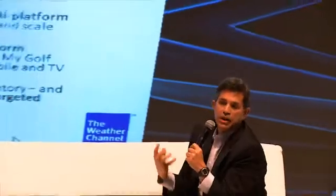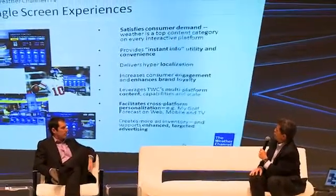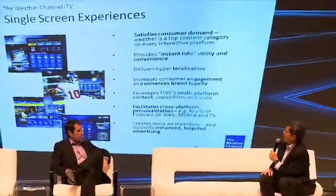If we can go to the PowerPoint, I'll show you a couple of screens of our utility weather app, which is currently on DirecTV. We have one on Dish, as I mentioned, and we're building to the Verizon widget platform as well. Our focus has been delivering hyper-localization, zip code level weather forecasts, current temperatures, and the ability to save favorites, very much like our mobile app.